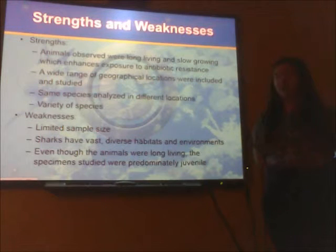There were several strengths and weaknesses to this experiment. The animals observed were long-living and slow-growing, which enhanced their exposure to the bacteria in their environment and gave them a higher potential of developing antibiotic resistance. A wide range of geographic locations was included and studied for this experiment, and several different species were analyzed in different locations to show that it was something species-specific and not necessarily location-specific, and varieties of species in general were included throughout the experiment.